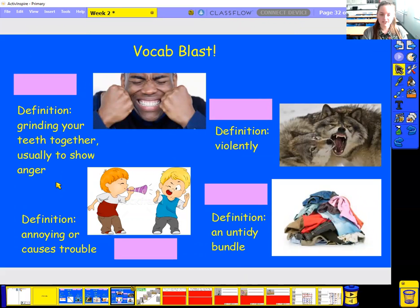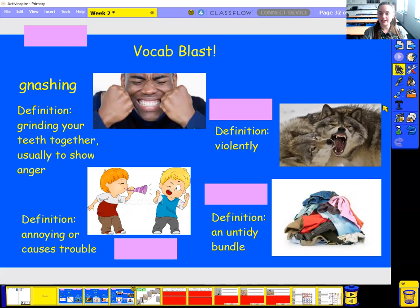The next word, this means grinding your teeth together, usually to show anger. What is this man doing? He's gnashing his teeth. Well done. This word means violently. The wolf is protecting the other wolf violently. But we don't have to use the word violently. The word I'm thinking of is fiercely. Brilliant. The wolf is fiercely protecting the other wolf.